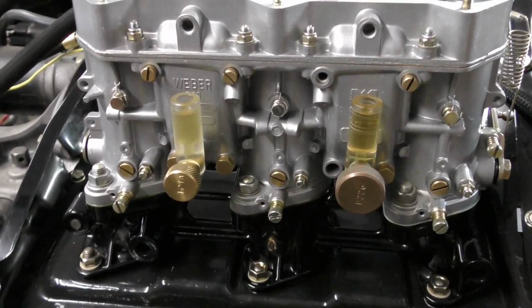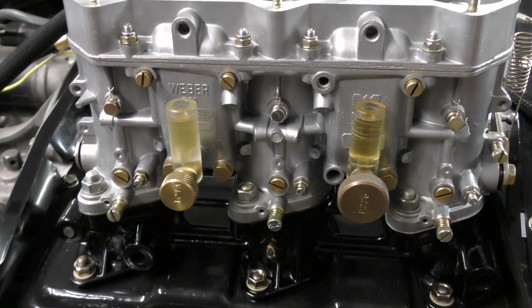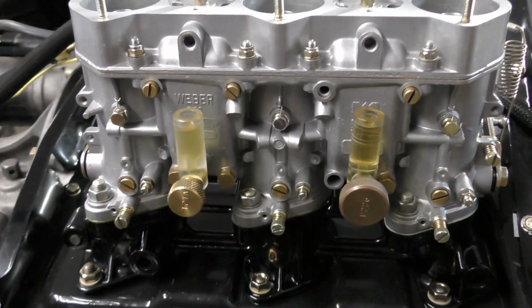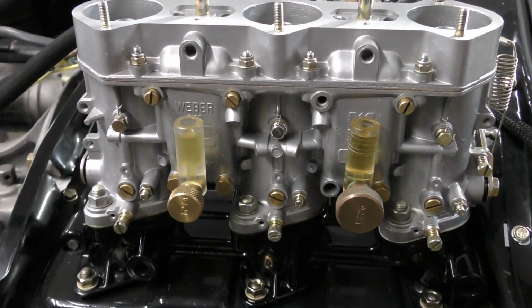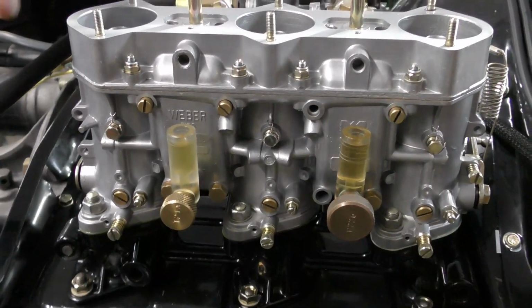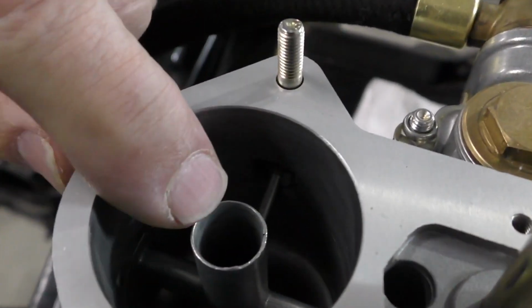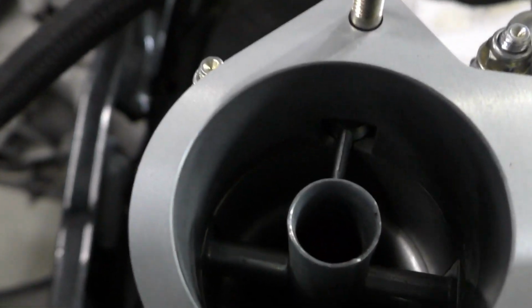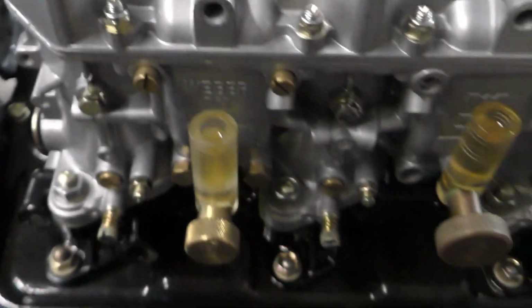Today on our test engine we have a set of carburetors that were sent back to us with the complaint that they were over fueling. What this means is that they were dripping fuel down through this part, which is the auxiliary booster, when the engine was idling. Now, this can be caused by a number of things, but most usually it's a high float level that causes that.